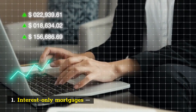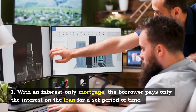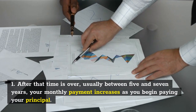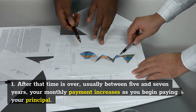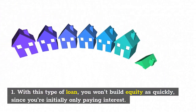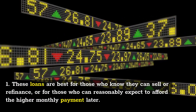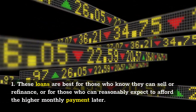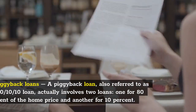Interest-only mortgages. With an interest-only mortgage, the borrower pays only the interest on the loan for a set period of time. After that time is over, usually between 5 and 7 years, your monthly payment increases as you begin paying your principal. With this type of loan, you won't build equity as quickly, since you're initially only paying interest. These loans are best for those who know they can sell or refinance, or for those who can reasonably expect to afford the higher monthly payment later.